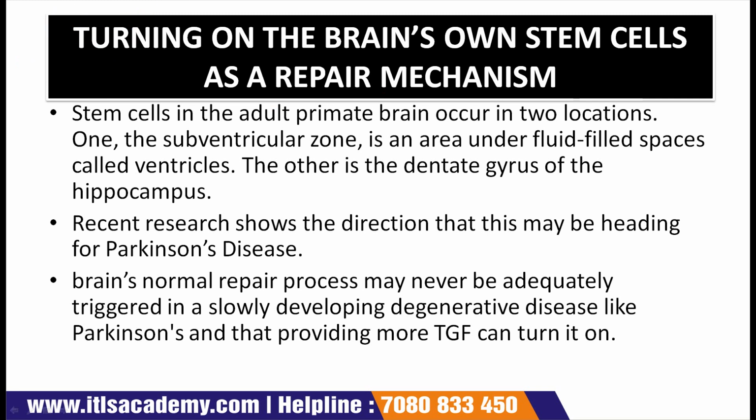Researchers showed in the mid 1990s that when the brain is injured, stem cells in these two areas proliferate and migrate towards the site of the damage. The researchers are now trying to discover how far this kind of response can go toward ameliorating certain kinds of damage. Next point. Recent research shows the direction that this may be heading for Parkinson's disease.